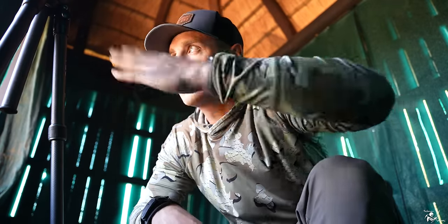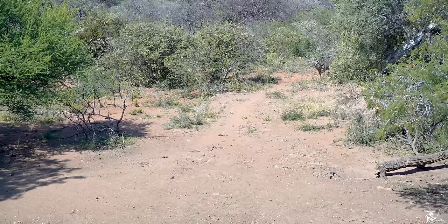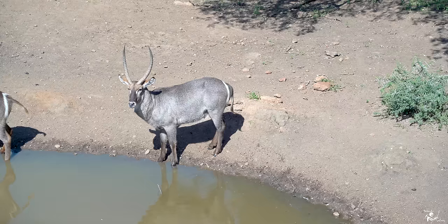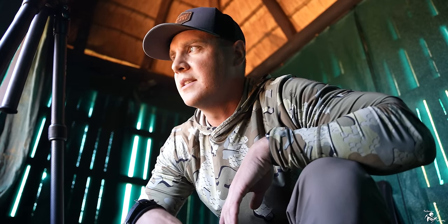Well, I had a wildebeest come in, and he kind of kept walking by, and as I was filming the wildebeest leave, I just saw the tips of some horns and noticed a water buck was coming in. He was broadside about 18 yards. It looked like I hit him right behind the shoulder. So I'm going to call Shannon and see if we can send out the trackers.